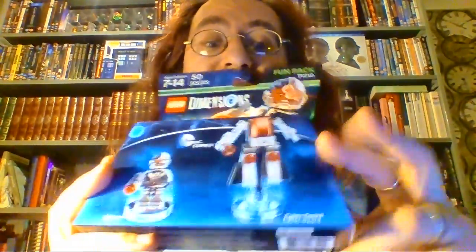This is the Lego Dimensions element of the box. Box is nearly falling over. This is a Wave 1 fun pack. These are selling pretty cheap now. Apparently in America they're selling in like dollar stores. Over here they're still about £8-9.